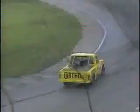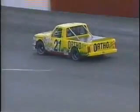Boy, that's going to send a message to the rest of this field. Butler didn't just go by, Benny. He flew by. I'm amazed at that. That's a tough move. There's Tobey Butler in the Ortho truck.